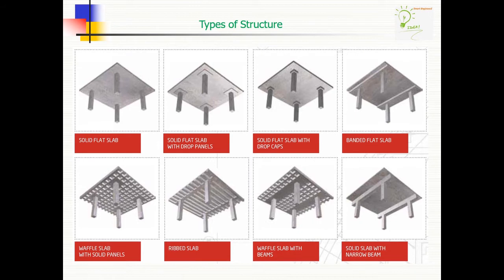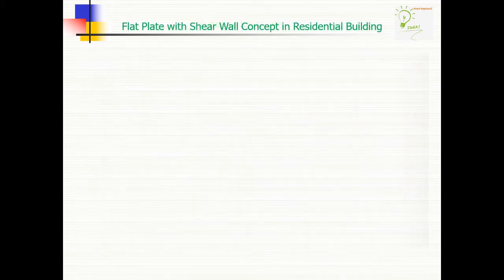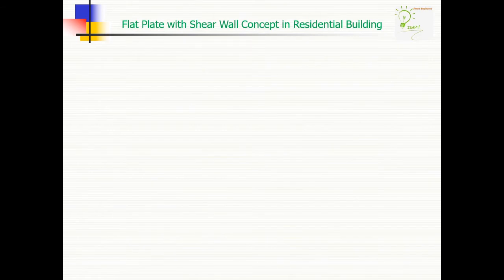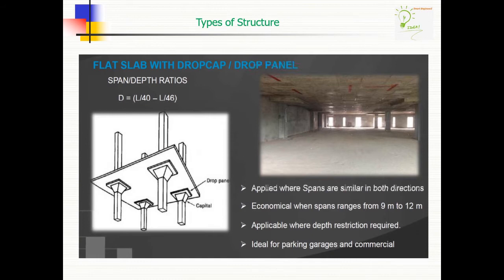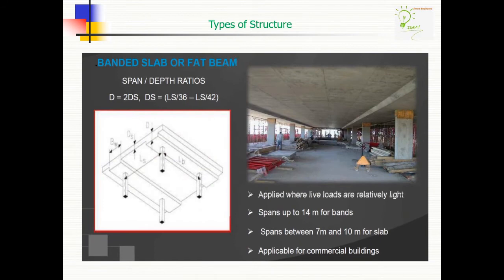PT can be applied on various types of structures as depicted here. And these are a few examples from practical project sites. This one is the flat plate type of structure. Now you can see flat plate with shear wall concept in residential buildings, nowadays it is very popular. Another picture of the project. This picture is of flat slab with drop cap or drop panel. Bonded slab or flat beam structure.